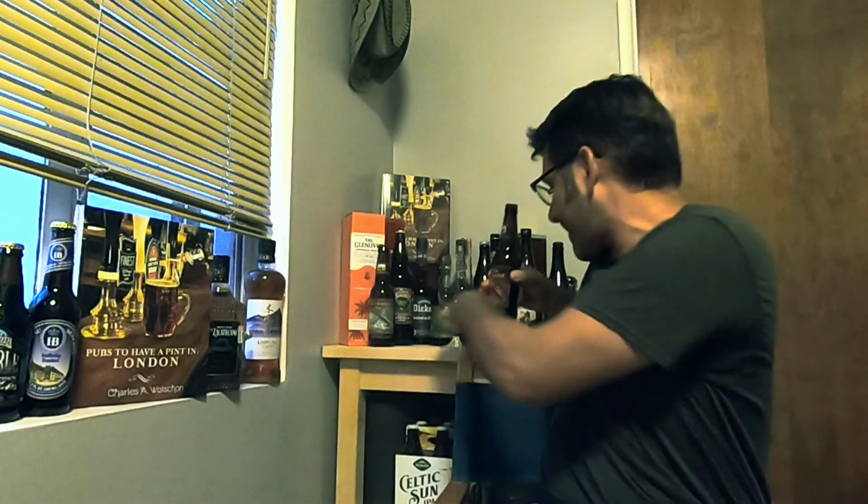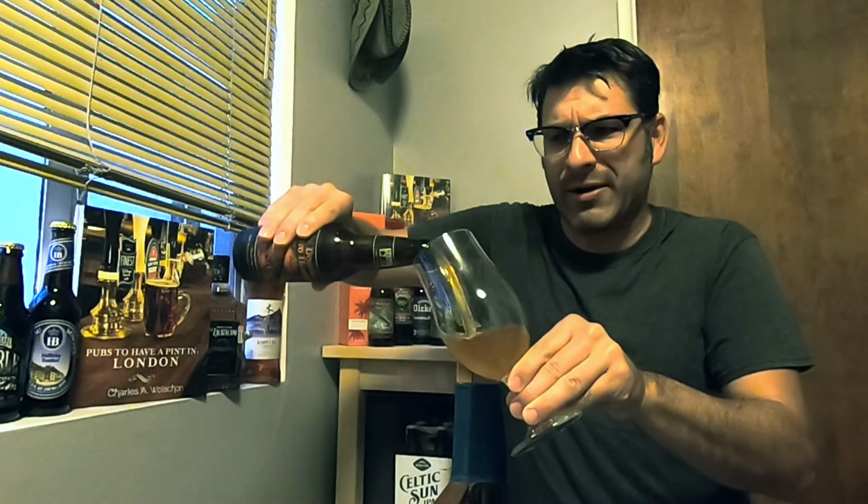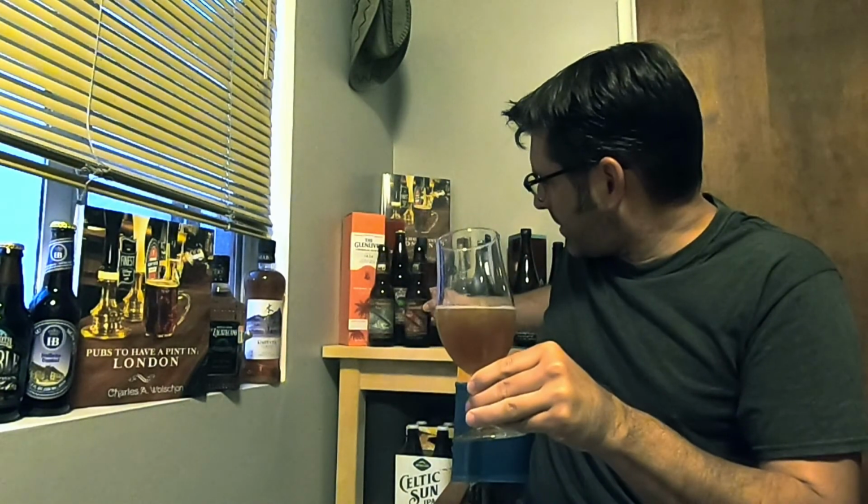Okay. Ooh, I'm already liking the color on this. It's definitely a darker hue. Excuse me, I almost fell off the chair. It's definitely a darker hue than its Two Hearted cousin. There's definitely more amber in the color, where the other one was just a really darker color of gold.